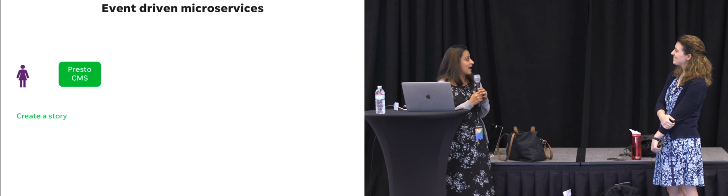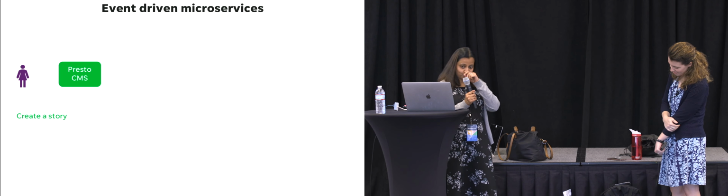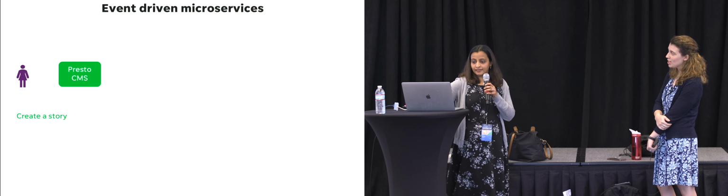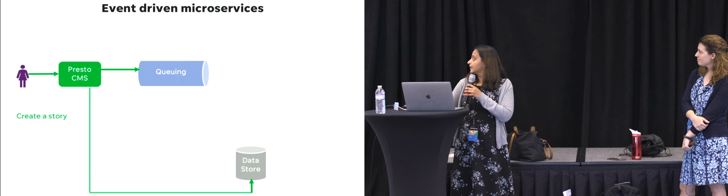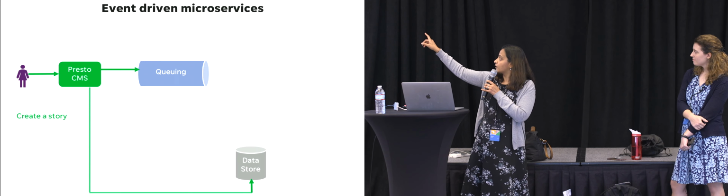And I'll let our awesome product manager dictate what the user flow is going to be like. So Lucy, what should we have the user do first? First step is always to create a story. All right. So that's our user interacting with Presto, hitting the button to create the story. That, in turn, emits events out to our queuing infrastructure, and it also emits an event out into our data store for storage.